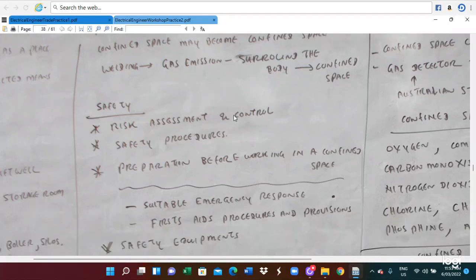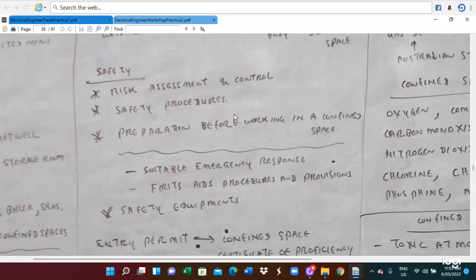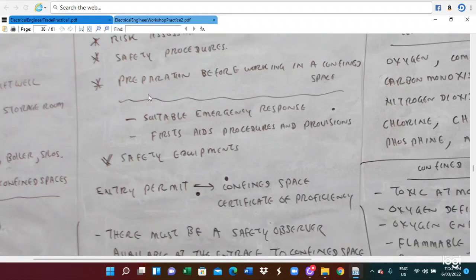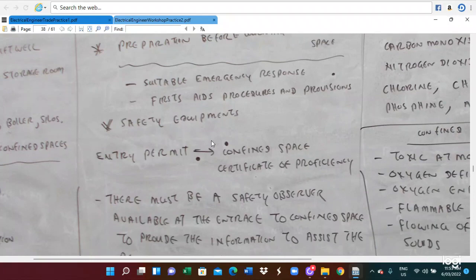This is why before you are working, an appropriate safety assessment is an important aspect. You have to assess the risk and do the control. You have to follow the appropriate safety procedure. You have to do the appropriate preparation before working in the confined space. This means you have to use a suitable emergency response plan, and the first aid procedure and provisions must be followed. Also, you have to use the appropriate safety equipment.